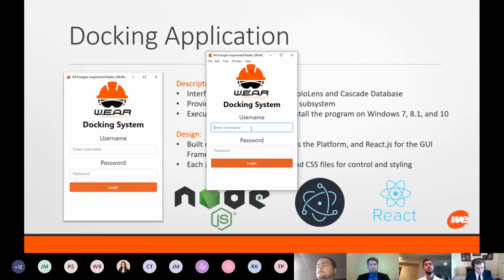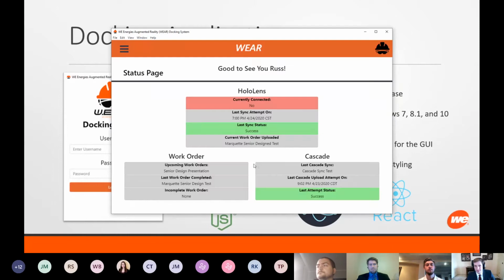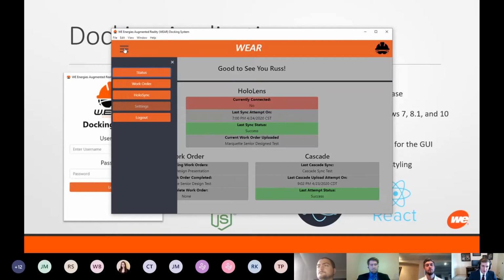So here's the login page. The inspector can enter their credentials and hit login, and they'll be greeted with the status page. The status page contains three components, the HoloLens, work orders, and Cascade, and gives them up-to-date information on each component. If they navigate over to the navigation bar, there are two other pages.